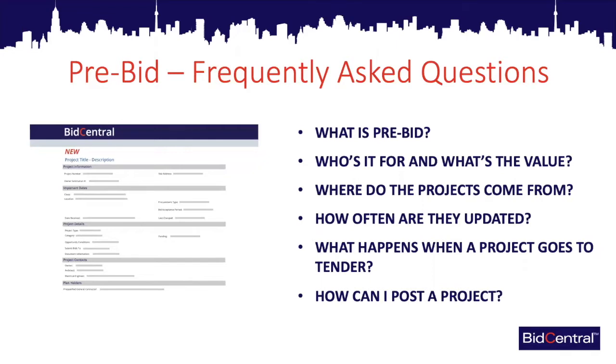Awesome. And I get a lot of people asking me, they want to post projects, and some of them are pre-bid. So what can they do to get those projects posted up on BidCentral? Absolutely. Just shoot an email or give me a call or Adam a call. Otherwise, you can send an email to prebid@bidcentral.ca and give us all of your information, and we'll work with you to get your projects posted right away and keep with you through the whole thing until they're right up to date.